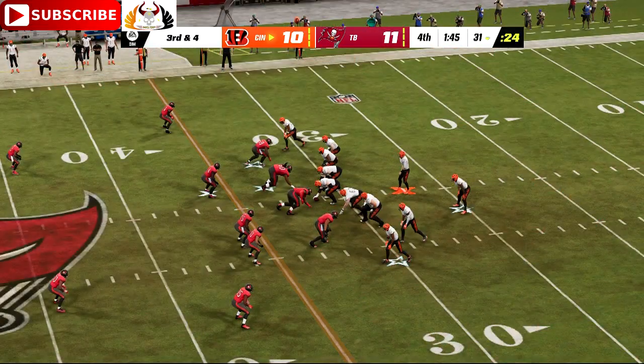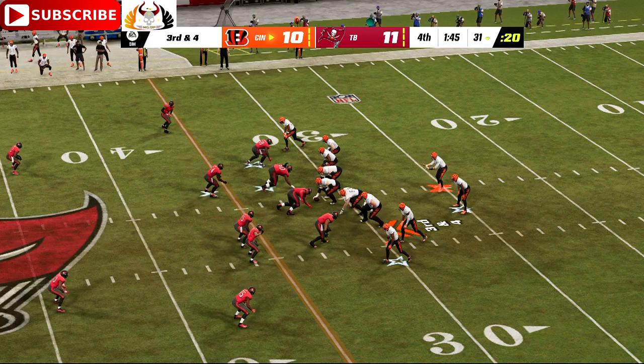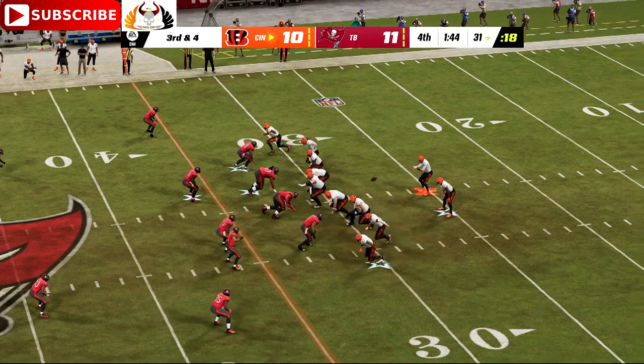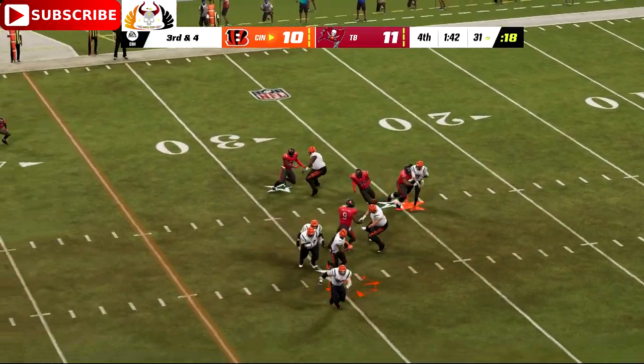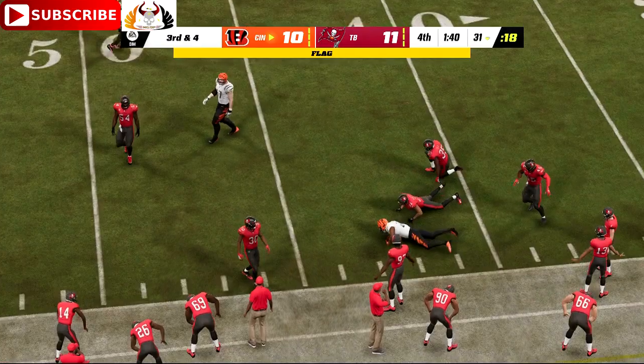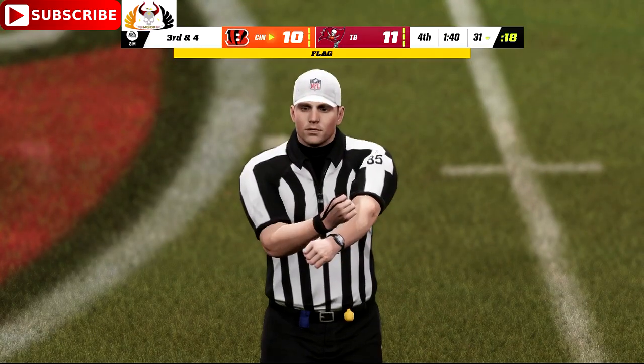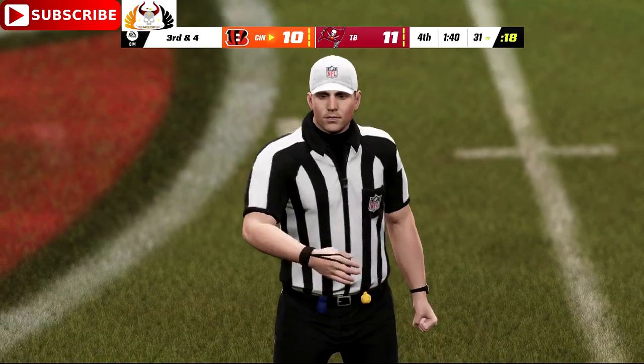The Bucs with an extra defender now in the secondary here on 3rd down. Here's Burrow. They'll try and set up the screen. It's complete. And he's going to be taken down. Plus, there's a penalty flag in the backfield. They may get 15 more on top of this.